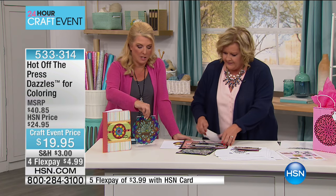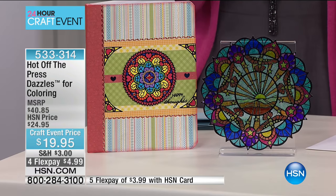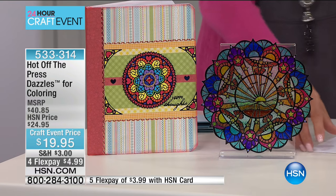When I show you this one too, it's sitting right in front of me. I just think it's so pretty. And what it is, remember, it's a raised design. So if you make and you use it, I'll put a piece of white behind it too.